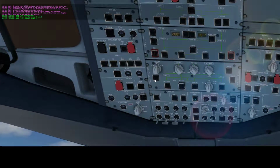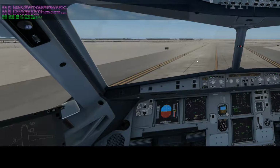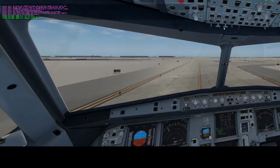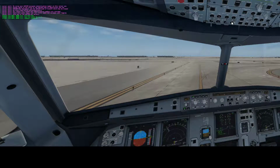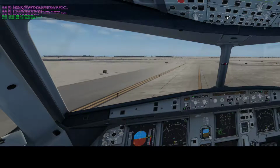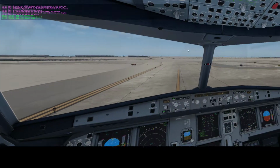We'll take our packs off now. We'll chime the cabin, let them know we're ready. I didn't turn on the lights. It's bright as hell out here, so we didn't really need it, but we're going to enter the runway now, so let's get them all on, including the strobe. Don't need the wing light. We'll take the nav.